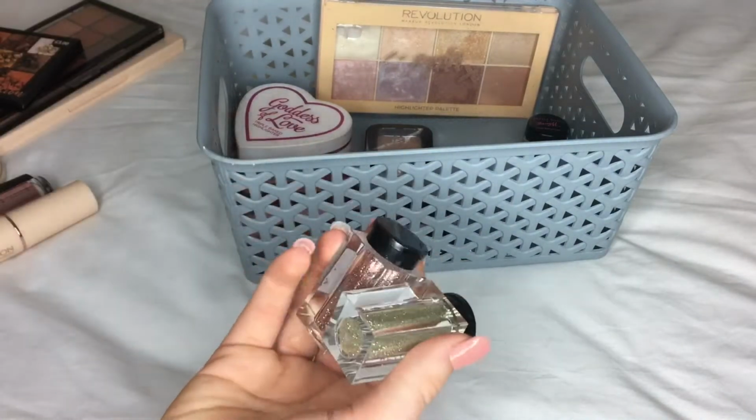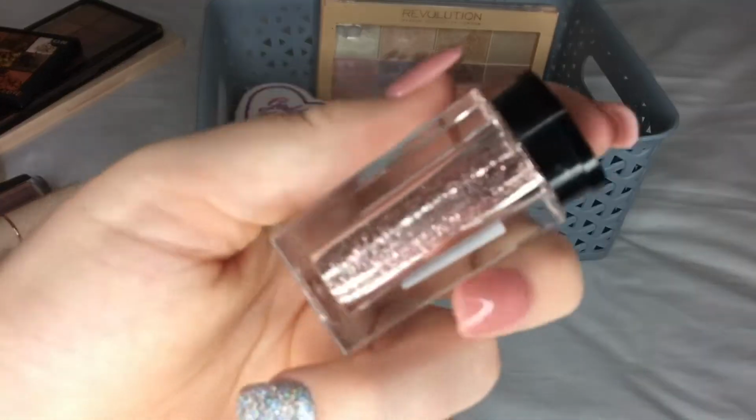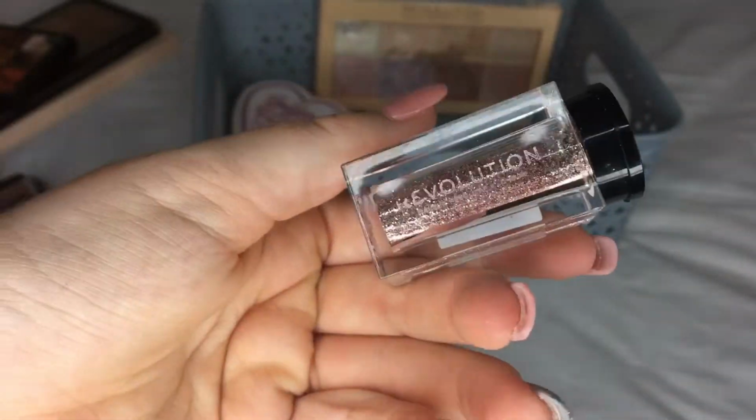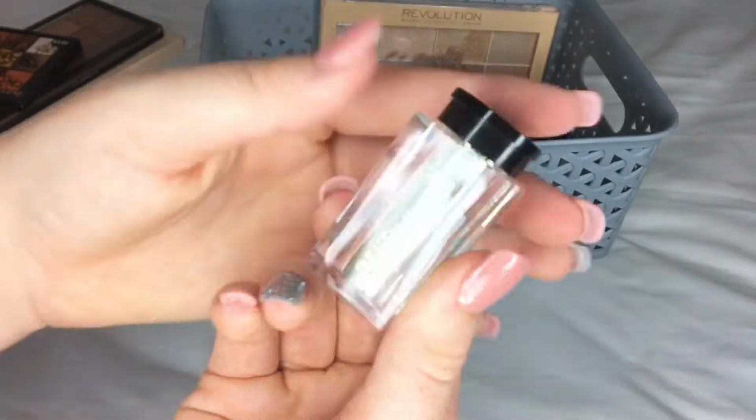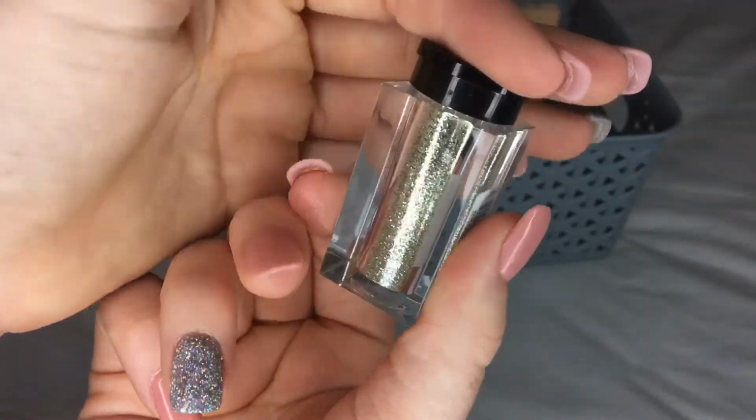These are my top ones. I've got another one in my drawer. This one's Grand Gesture. Now this is just insane. It's like rose gold. It's beautiful, and this is Interrupted. It's just more like of a yellowy champagne-y colour. I love it. You get so much product.